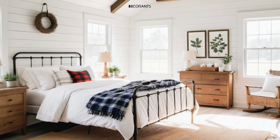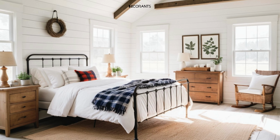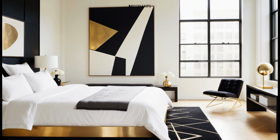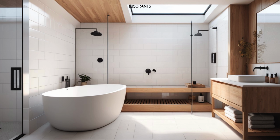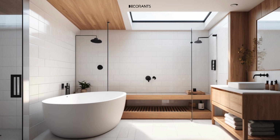Headboard drama. Your headboard can be a focal point in your white bedroom. Choose a headboard with an interesting design or texture, perhaps one upholstered in a soft fabric or made from reclaimed wood. Wood accents. Introduce warmth with wood furniture pieces like nightstands or a dresser. Consider different wood tones to complement the overall aesthetic of your bedroom.